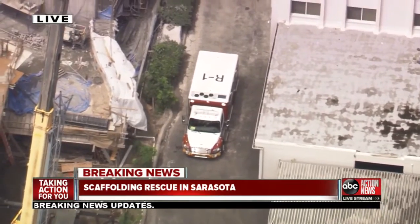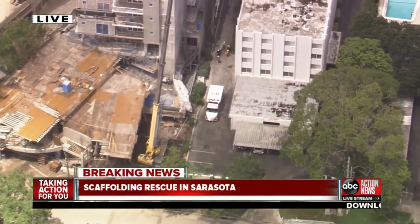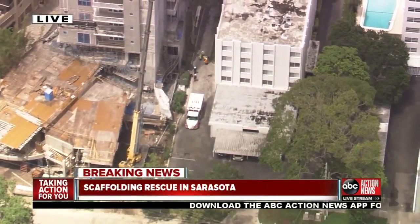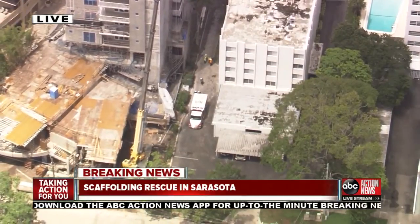I'm going to leave you with these live pictures here as Action Air 1 is kind of zooming further and further out after this rescue of a worker 10 stories up. Again, you've been watching this view live on the ABC Action News Facebook page.